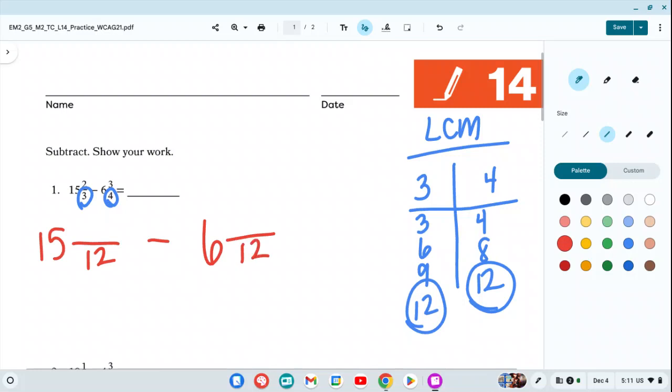This next step, we're going to make equivalent fractions. Now, families, just so you know, this process of finding an LCM and making equivalent fractions, your child has been practicing this for 3 weeks now. So if they're still having a hard time with this process, my suggestion is really encouraging them to get on Reflex, practice your multiplication facts, and practice skip counting.